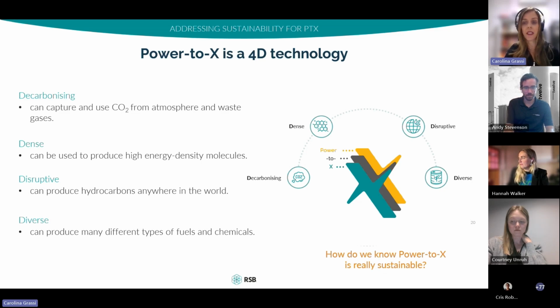molecules such as SAF. And the third one is disruptive, because we'll be able to produce hydrocarbons in any part of the world. We do have CO2 available all over the world, and hydrogen can also be produced from water electrolysis or hydrocarbon reforming. It's not something that is monopolized by regions or countries. And this is very important in terms of social development and regional development as well.